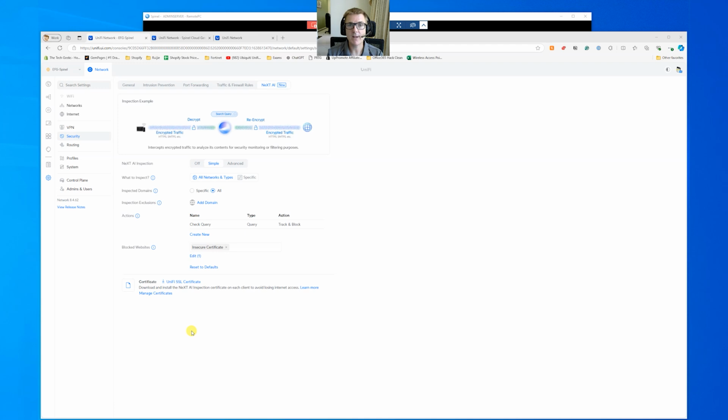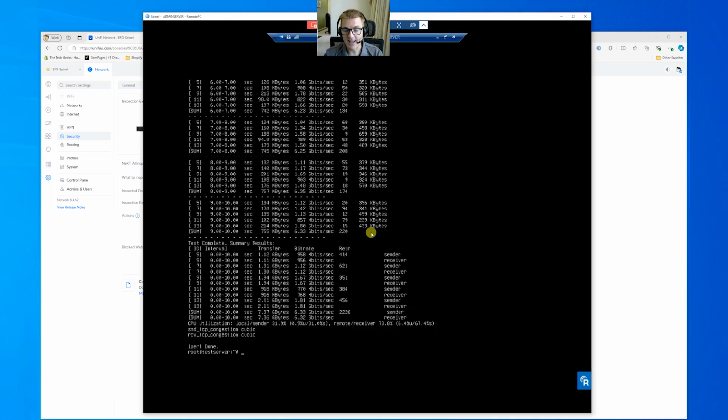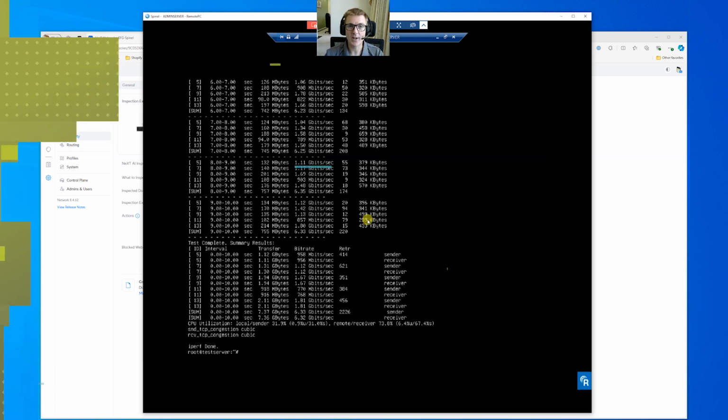So I'm just going to go and make a couple of changes to this test environment so that we can actually get this set up. What I want to do is move this admin server, or this test server that I've been running here, which also runs an open speed test server. So I'm going to move this onto the WAN side of the EFG, and then I'll come back to you and show you how I get this all working.